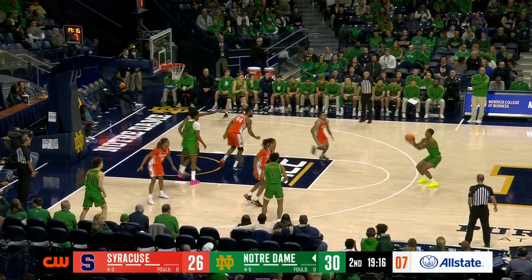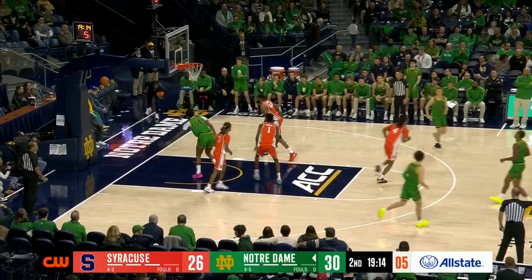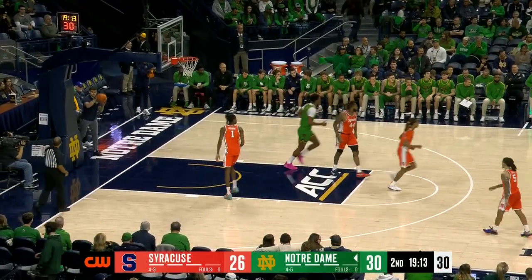Roper. Davis lines it up. Misses the target out of bounds into Syracuse.